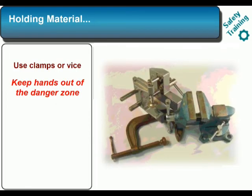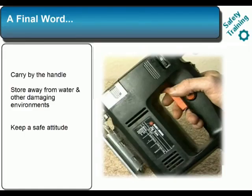When working small or lightweight material with power tools, use some method other than your hands to hold the material. This keeps your hands out of the danger zone if the bit or blade stalls or grabs the material. Never carry a power tool by its cord or hose attachment. Use the handle and keep your finger away from the actuating trigger.